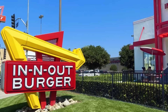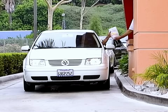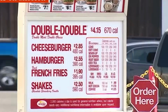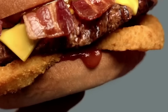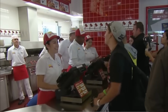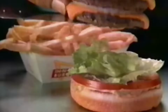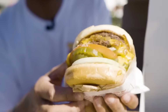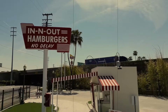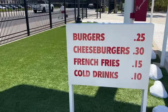In-N-Out has earned an incredible reputation as one of the most beloved fast food chains in America. Known for their fresh, high-quality ingredients, friendly service, and a simple menu that has remained largely unchanged since 1948, it's no wonder they consistently top customer satisfaction rankings. But what really sets them apart is their old-fashioned approach to making burgers, a method that's as nostalgic as it is delicious. Let's uncover what's really in an In-N-Out hamburger and explore why this legendary chain keeps its menu so limited.